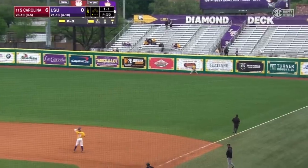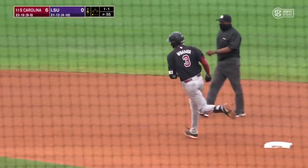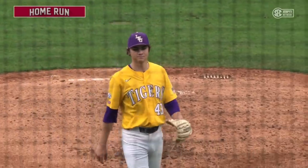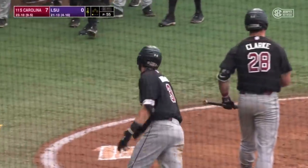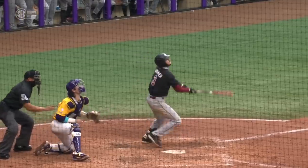Cruz is backing up. He looks up, and that's out of his reach. It's a home run. Wimmer puts that one into the second row of the bleachers. Perhaps wind aided. The wind is blowing strong from left to right. Home run number six for Wimmer, and South Carolina adds to its lead. Now this is wind aided in a big way.